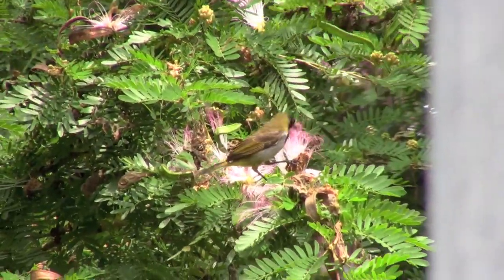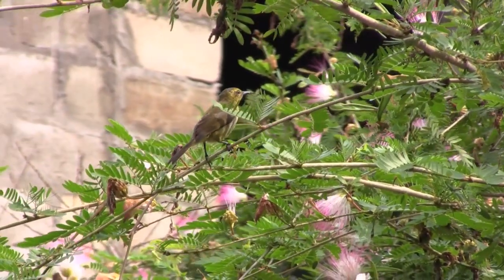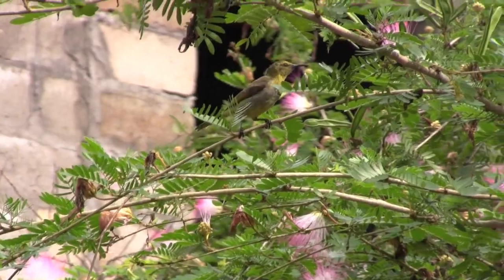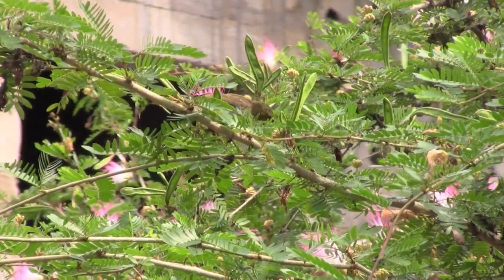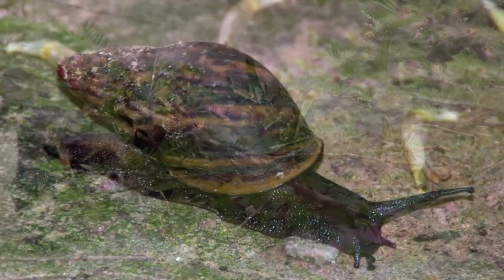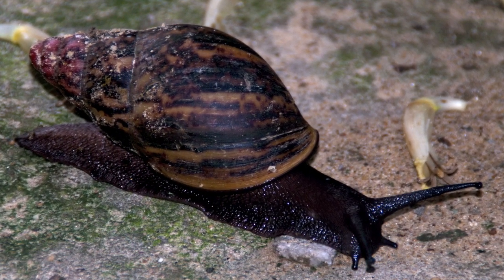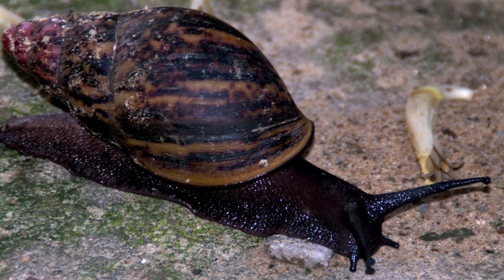Honey creepers use their long bills and tongues to sip nectar out of flowers. Giant land snails are common around Libreville. This specimen was about 6 inches long, and I am told they get much larger.